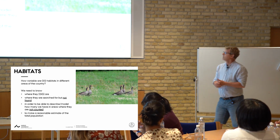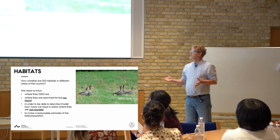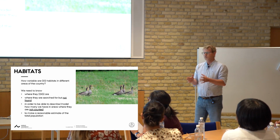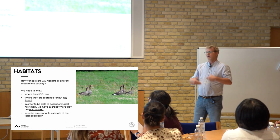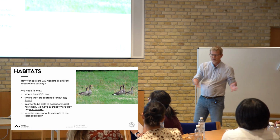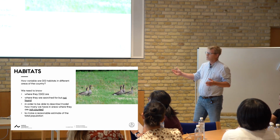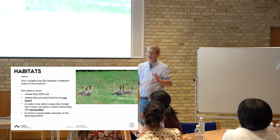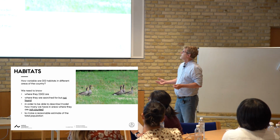We know, of course, a lot about the Greylag goose. It's a very common bird in Denmark, but we don't know how variable the habitats are that they use at this specific time of the year. And we have to count the birds at this time of the year because the breeding season is over. They have molted. That means they are out in the open again. They don't hide in the bushes. They are out, and we can count them before they start migration to the south, and also before the hunt starts. The hunting season starts 1st of August in Denmark for this species.